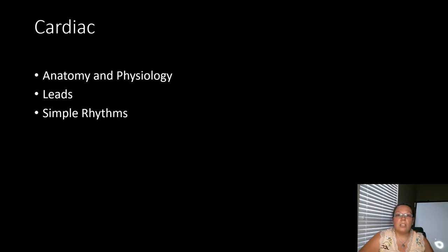So we're going to talk about more cardiac stuff. Basically, we're going to go over the heart. Like I mentioned before, we're going to go over the physiology of the heart, how the blood flows through the heart, and then also electrophysiology. We're going to look at the anatomy of an EKG strip, call it that just because we have to point out what each individual thing means so that you can understand what you're looking at when you're looking at rhythms.